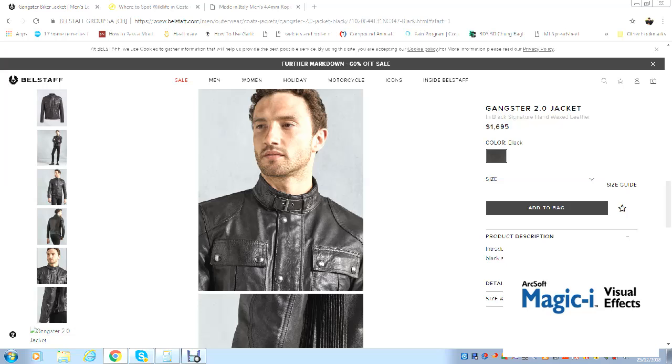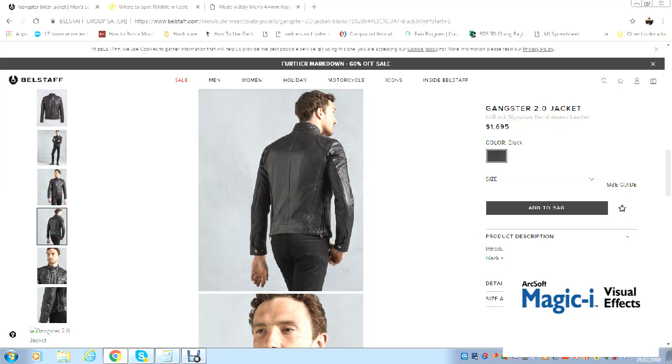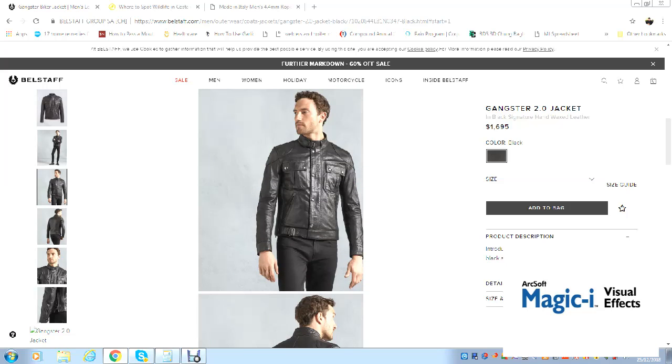you get a leather jacket, you can wear that baby for 10 years. So if you spend $1,700 and you wear it for 10 years, you're paying $170 per year. So then it doesn't make it so expensive. And yeah, I'm not sure if I would want to get that style.